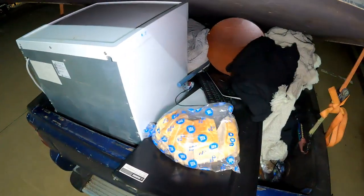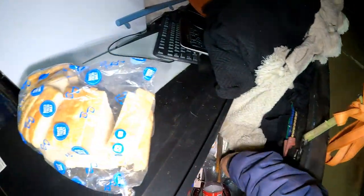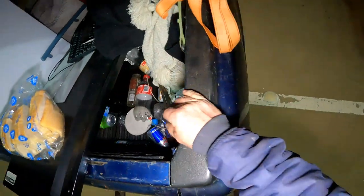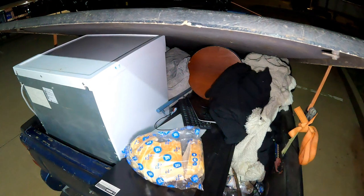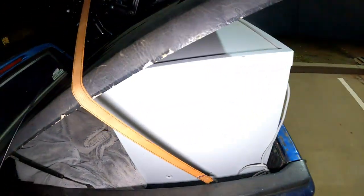I've got a loaf of bread. So we got some breakfast anyway. So what else have we got? A bit of all thread. I think it's a bit of all thread. No, it's just a couple of pieces of rod, bit of wire, a couple of bearings and that sort of thing. Bit of extra steel. Certainly filled it up. Cleaned up. But anyway, got it all strapped down, ready to go home.